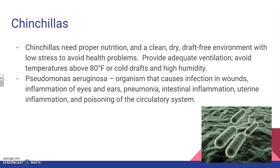Pseudomonas aeruginosa is an organism that causes infection in wounds of animals, also causes inflammation of eyes and ears, can cause pneumonia, as well as intestinal inflammation and uterine inflammation, and also poisoning of the circulatory system. This thing is a nasty little booger.